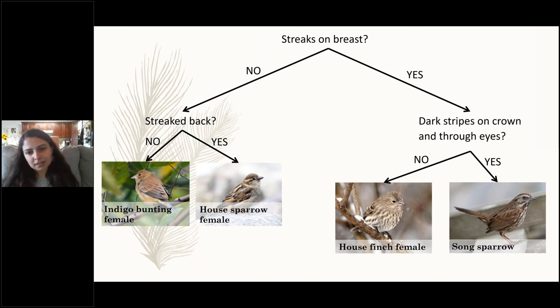If the answer is yes, so notice the song sparrow's head and the little dark brown lines going on top of its head and through its eye, then that's it. That's your song sparrow. I hope this was helpful in identifying very difficult small birds. And you can do this with your binoculars. You can also try to do this from your window. You can get close enough sometimes to really look at these very distinctive features.